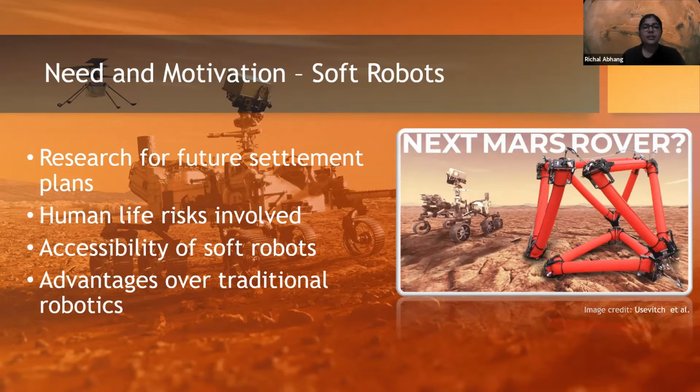Next slide. Yeah. So what's the need and motivation for soft robots? As we know, humans wish to explore and settle on Mars, which needs prior studies and research. Sending humans to Mars for exploration and research is a risky affair. So it demands autonomous robots that can survive in the harsh conditions and go to places where even we can't reach. Using soft robotics over traditional robotics has added advantages as it offers more flexibility, less power usage, and a decreased need to control the system. Next slide, please.